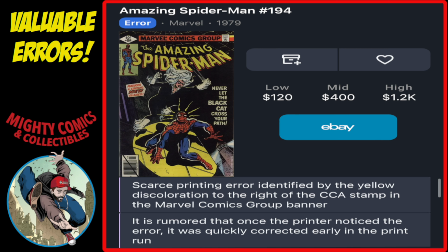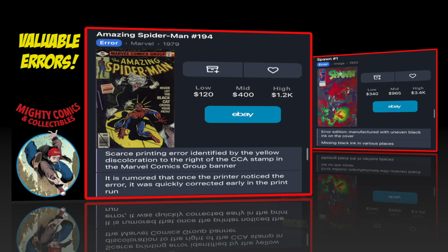It is rumored that once the printer noticed that the error was there, it was quickly corrected early in the print run. So right now, the Key Collector app is saying that in low grade, this book is worth around $120, which seems to be right in line with other Amazing Spider-Man number 194s. In mid grade, around $400, that's a little bit higher, and in high grade, $1,200. So right now, I think for a 9.8, the regular edition is going for around just under $3,000. I'd really love to see this book in a 9.8 and what it's really going for.